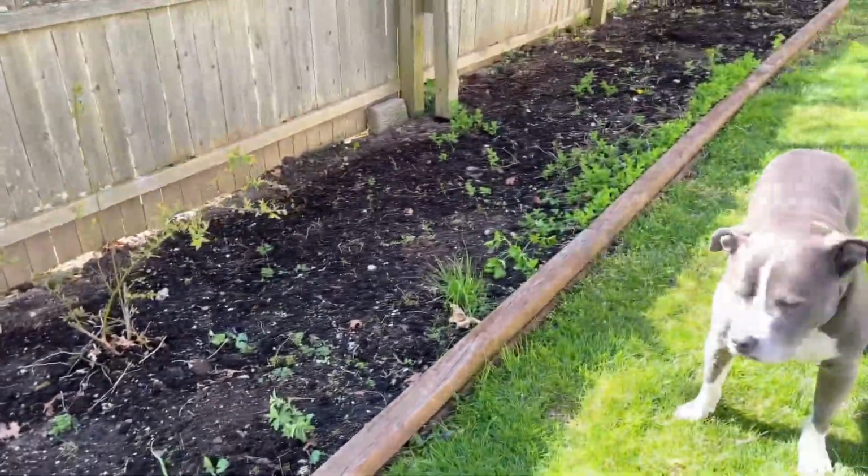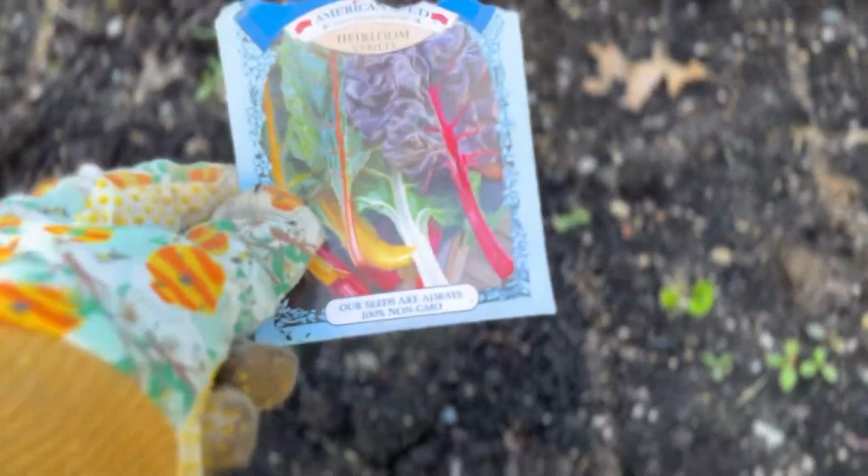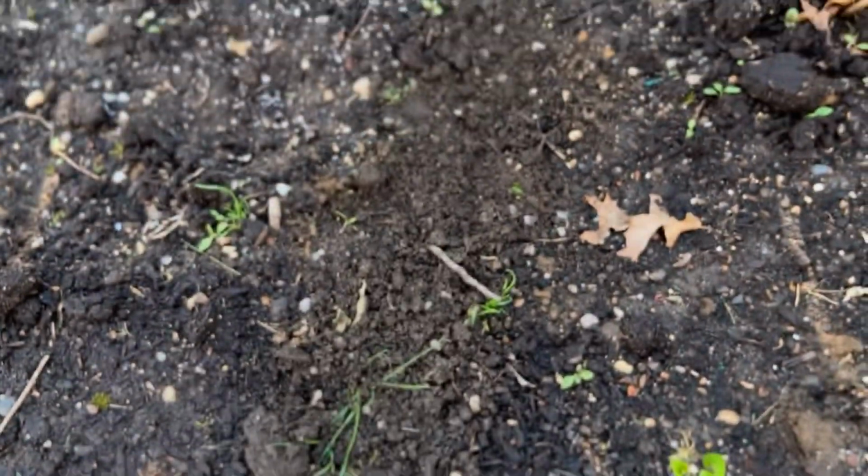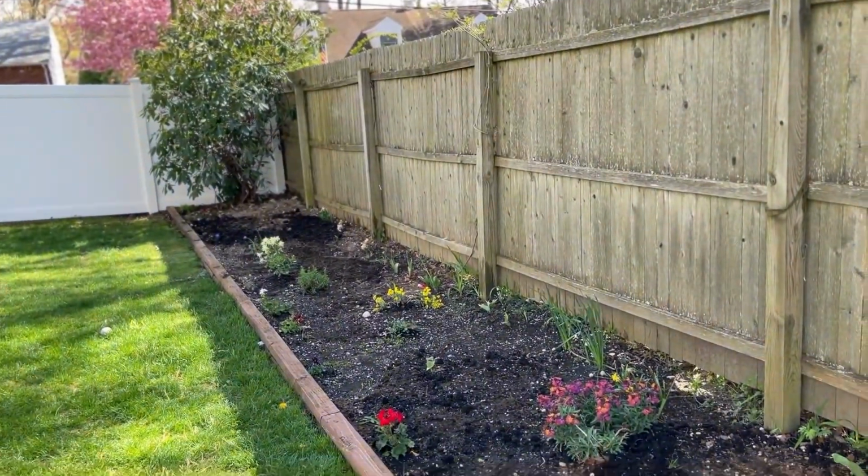I did throw down the chive seeds. Not chives, the dill seeds. And I did throw down the chard, which I see the chard is actually growing a little bit already. And that is my raspberry plant. And I did plant a kiwi plant.